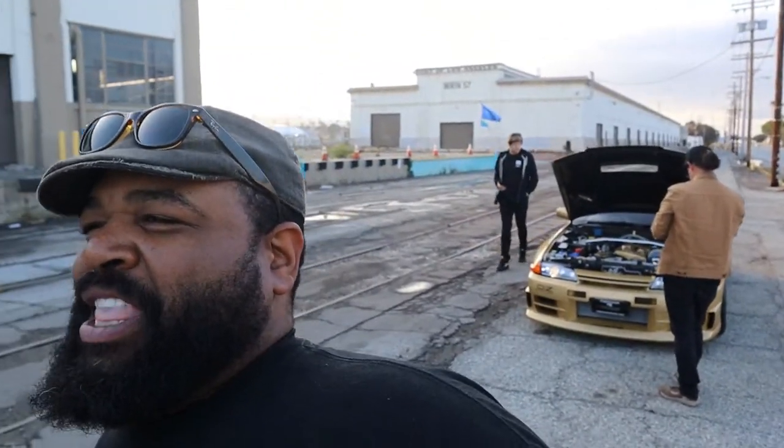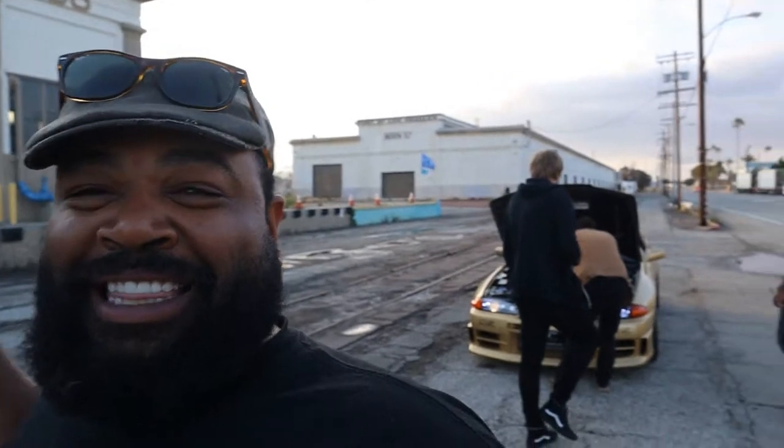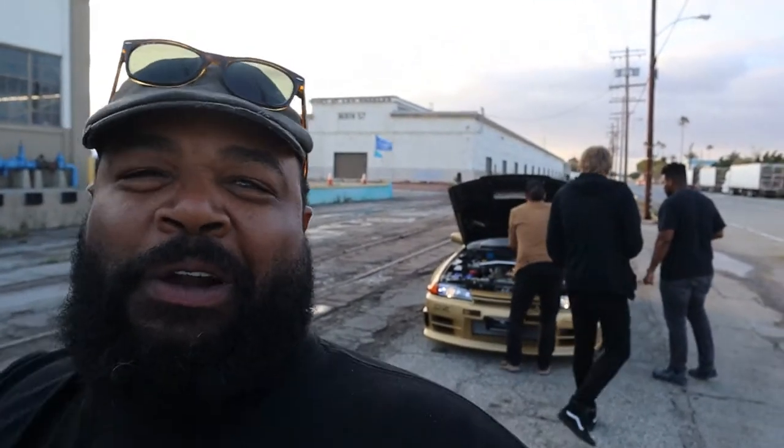I'm just really in love with this car, honestly. I'll talk to you guys for a minute. It's like if you were in a video game, right? And this is Need for Speed, and they're like, pick your car. That would be the car I'd pick. That would be the car I'd take.